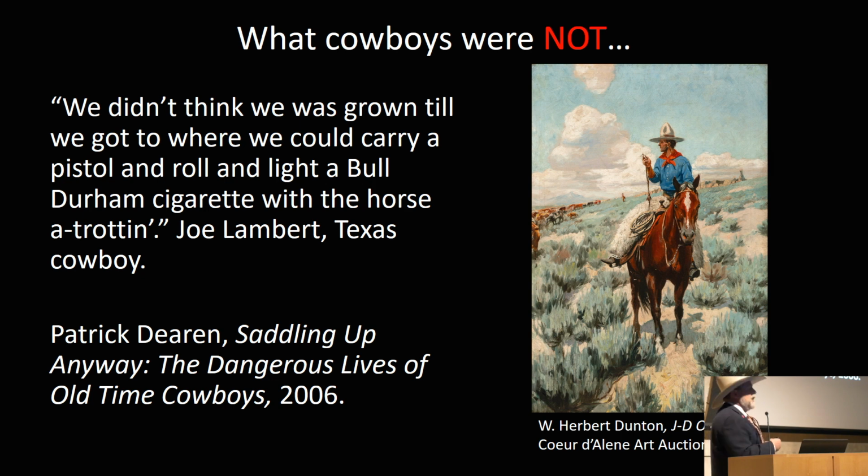Ironically, eventually what happens is that cowboys started to believe their own mythology. So you can see this quotation. They started reading in popular magazines, dime novels, etc., that they were supposed to carry a gun. Well, they better had if they were really going to be a man. It's a bunch of nonsense.